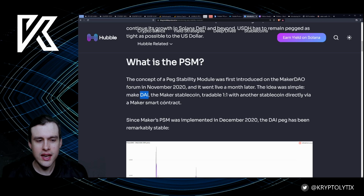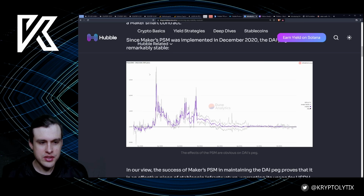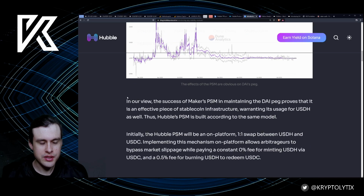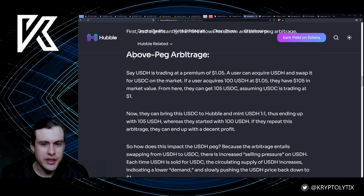I've seen DAI make its way throughout many different ecosystems and blockchains. And yeah, as you can see, as the liquidity really poured into DAI, it really stabilized, and that's kind of how a lot of these stablecoins work, is that the more liquidity is behind them, the more collateral is behind them, the more stable they are. So here's a quick rundown of how they believe the arbitrageurs will basically take advantage of any depegging events.